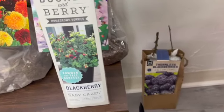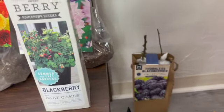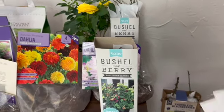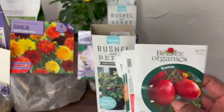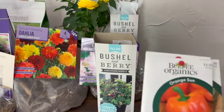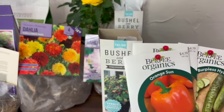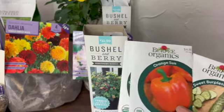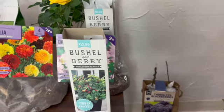And so we got that one, and then what else did I get, y'all? Some stuff that I didn't need, but we got some Roma tomatoes, and I'm doing it with one hand, so y'all bear with me. Orange sun peppers, and then some burpless cucumbers. It's 2 of these, the burpless cucumbers. So we got those seeds.